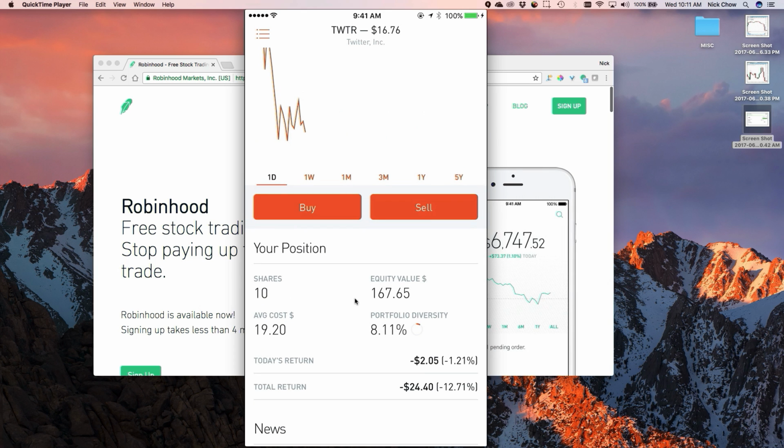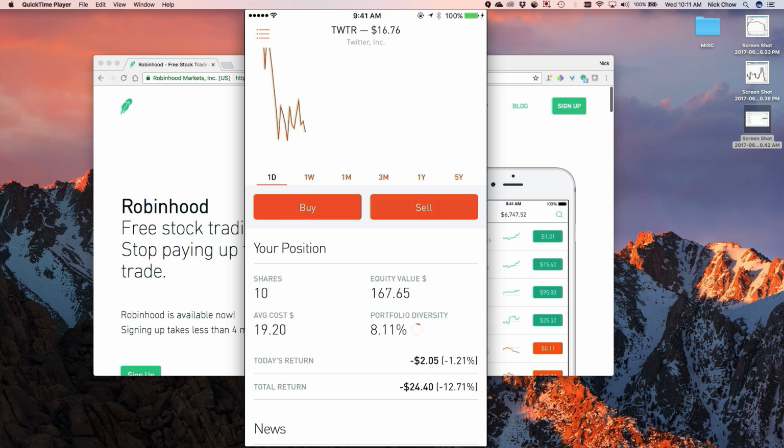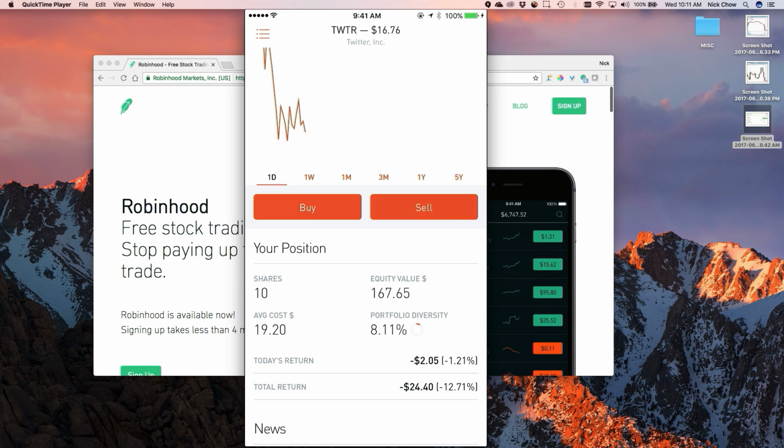I only bought 10 shares. Average cost at $19.20. It's now at $16.76. When it comes to investing for the long term, there's really no way to win. There's no edge in waiting.